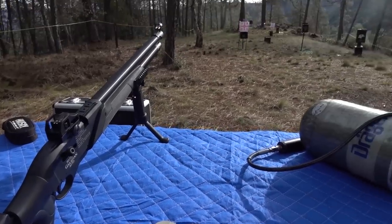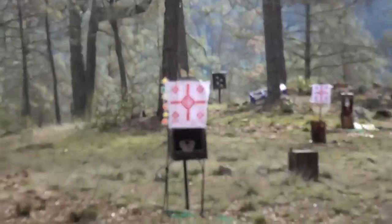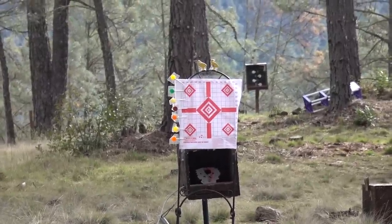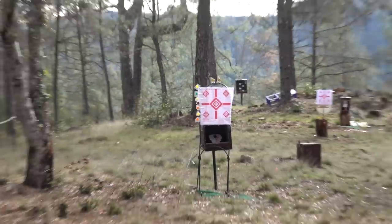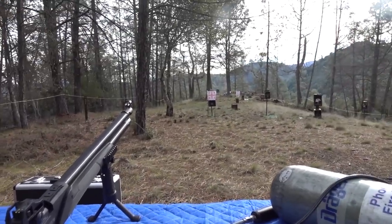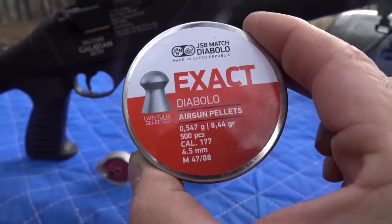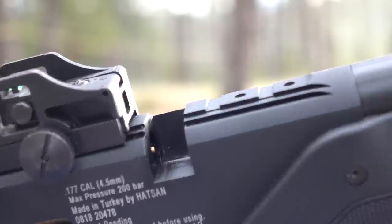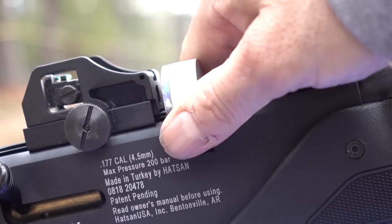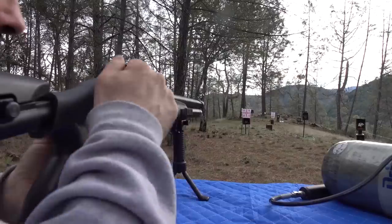All right guys, I'm about to shoot this Hatsan Galatian at, it's probably 15 yards right here. So I want to use the open sights and see if I can hit these lollipops and what kind of group I can get. Maybe 10 yards right there, probably 10 yards. We gotta try the open sights before I put the scope on there, of course. To start us off, I'm using the Exact Diablo 8.4 grains. To load the clip, you take this slot right here and have that facing forward. You just slide it right in. It's going to be a little loosey-goosey, but that's fine. Just leave it like that. It'll cycle just fine.